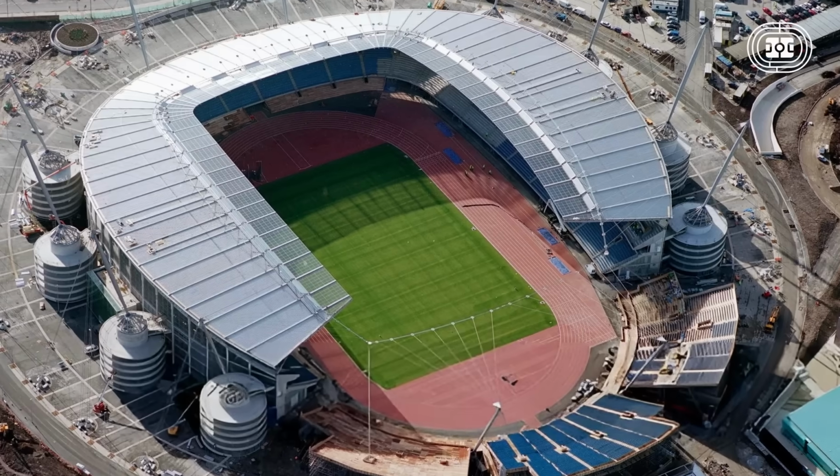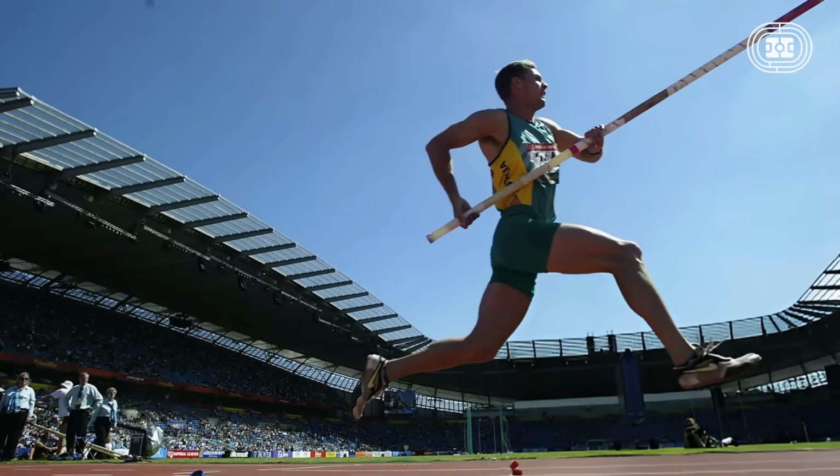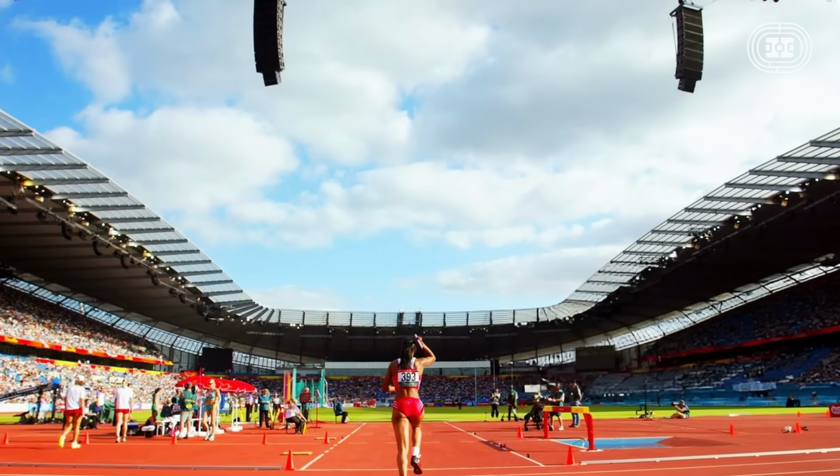In 2003, Manchester City bid farewell to Maine Road and moved to a purpose-built stadium on the city's Eastlands site. This new venue had been constructed for the 2002 Commonwealth Games and was originally designed as an athletics arena with a single tier of seating around a running track.